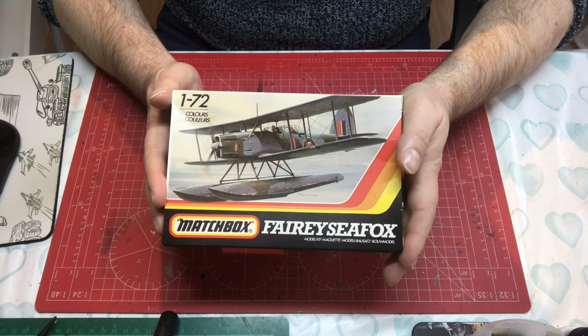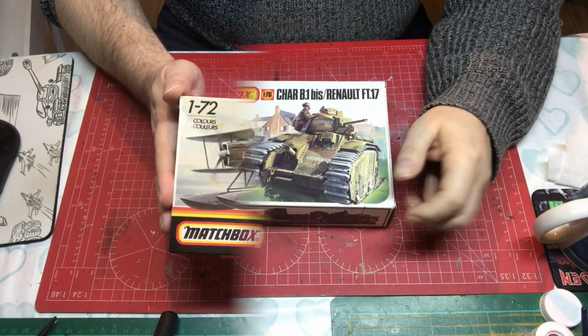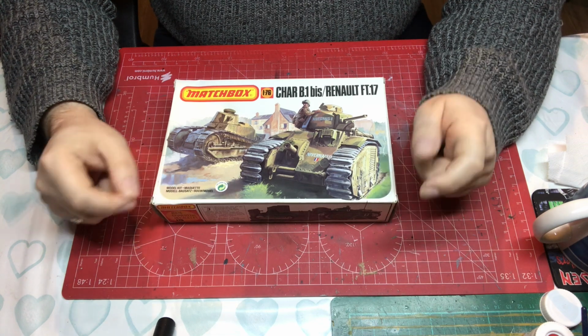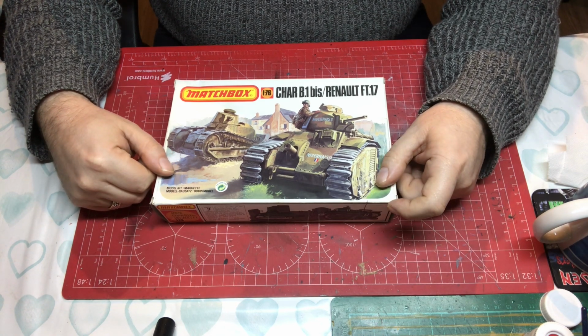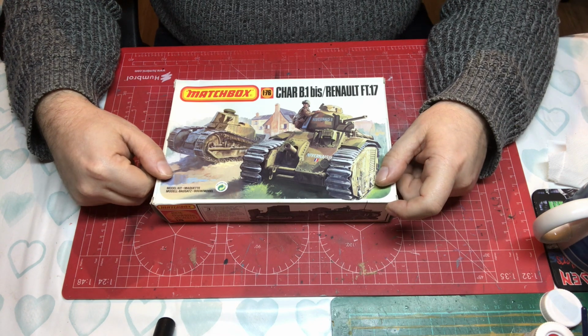Well, there you have it. If you're interested in old Matchbox kits, you could do a lot worse than this one, definitely. So the one that got away, I can't really tell you why I never built this, other than clearly it was never in the shop for me to get it at the time I would have wanted to buy it.